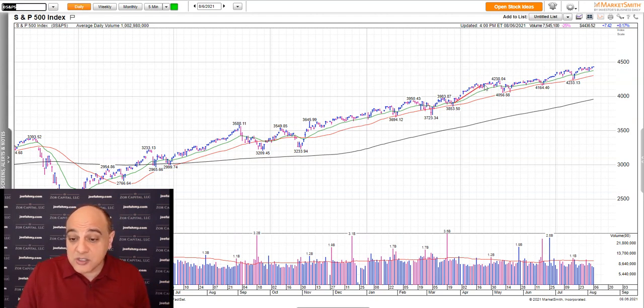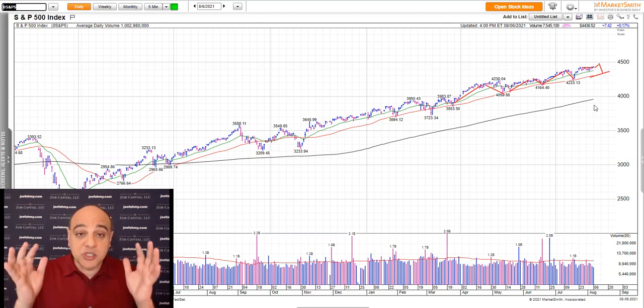You can see here the S&P, I talk about every once in a while, comes down to that red line, the 50-day. So maybe we could even drift a little bit higher and then come down over the next several weeks. So that's just something to keep in mind. It's not crazy volatility. In the grand scheme of things, it's normal price action.